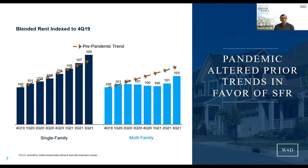Although blended rent growth of 8.2% for multifamily in 3Q21 nearly matched single-family rental at 8.6%, this does not capture the cumulative effect since the pandemic started. On this exhibit, we index our 2 data sets to 4Q19. Single-family rents are up 9% since then, and almost 2% higher than the pre-pandemic trend. Conversely, even with the more recent surge in multifamily new lease rates, blended rents are only 3% higher than in 4Q19 and are actually 2% lower than the pre-pandemic trend, obviously with substantial variation depending on the urban and suburban mix. Next slide, please.